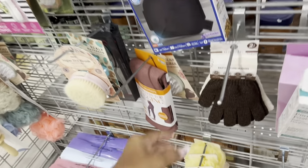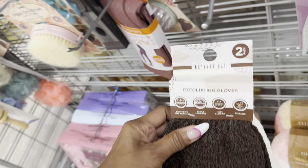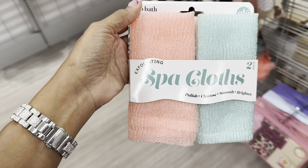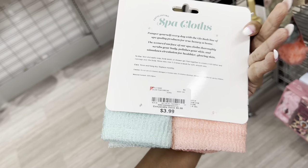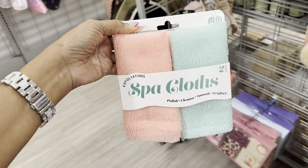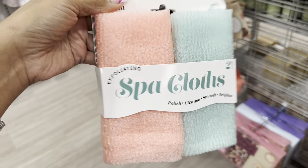And I also love the gloves, the exfoliating gloves. You get two in the pack for $4. But I'm so in love with these exfoliating spa cloths. I bought this when I was going on vacation. $4 for two. Easy dry. Oh, just a little bit of soap and it suds. So if you see this, grab it and try it.